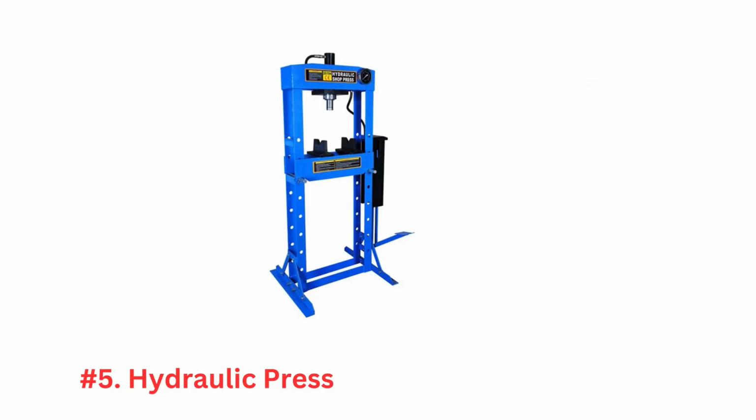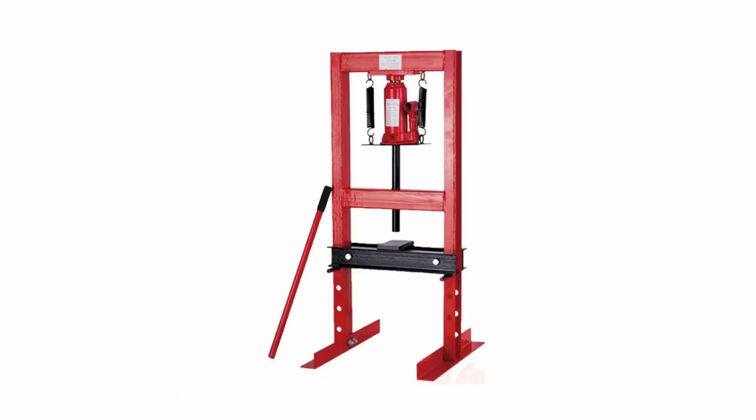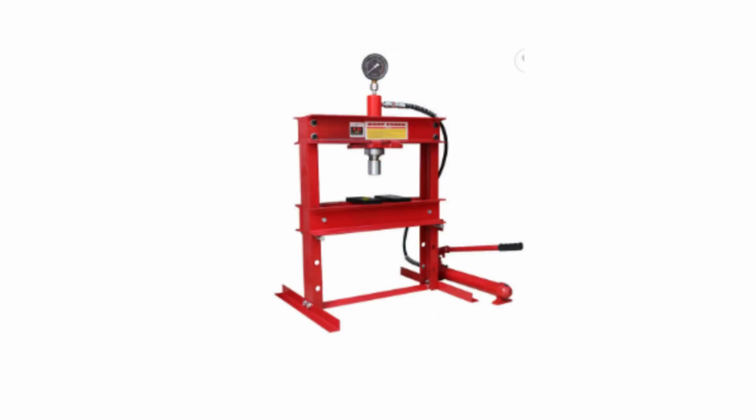5. Hydraulic press. A hydraulic press is invaluable for tasks like removing and installing bearings, bushings, ball joints, and other press-fit components. It provides controlled force and precision during these operations.